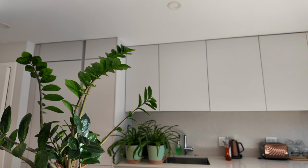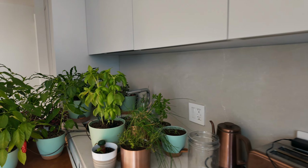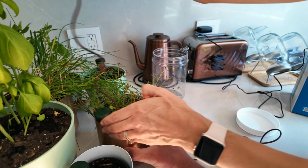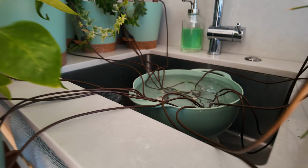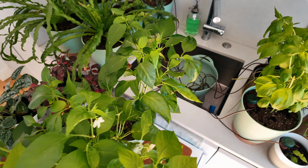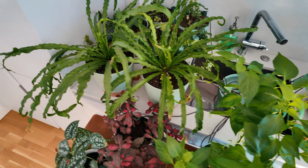Truth be told, I wanted an excuse to check in on my plants for the last time and say a little prayer that they're still alive when we get back. We trialed this setup for about a month and it seemed to work, so hopefully we'll come back to some happy, healthy plants.